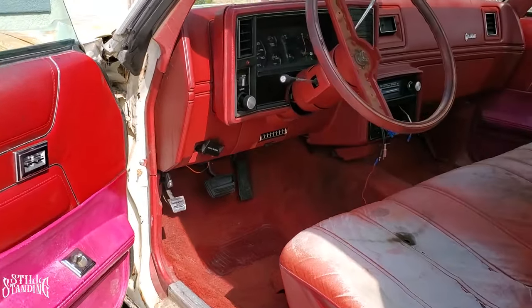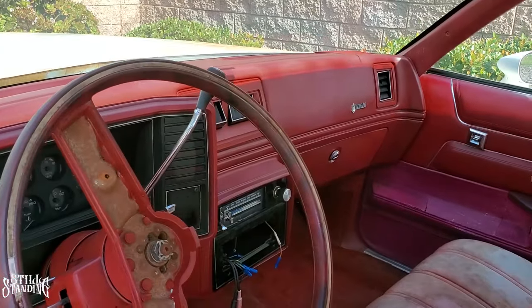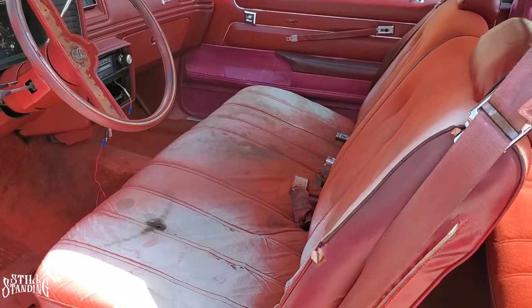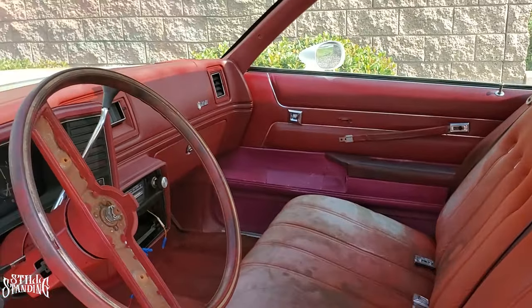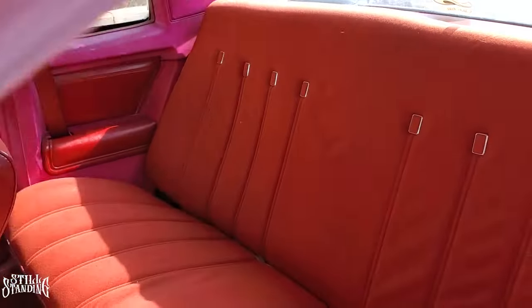So look at that interior. It looks faded. Dashboard only has a few cracks. It's better than my 78. You see, look at that bench is all faded. Sitting out pretty much in the sun for a while, I guess. But yeah, it's not that bad in here. Obviously, it still needs to be restored.